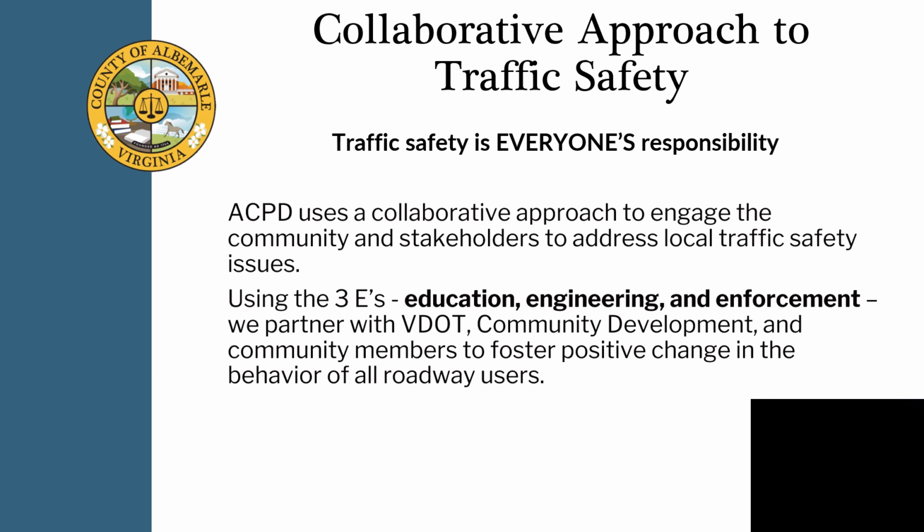So we want to share with you where we're seeing our problems. We want to share with you what these problems are. And we want to ask you to be a better driver. We want to ask you to devote your time and attention to driving. When you're driving a vehicle, it requires 100% of your attention 100% of the time. We also use the 3 E's: education, engineering, and enforcement, to make our roadways safer. We partner with VDOT and community development and the community to foster positive change and interaction so that all of our roadway users are safe while they're on the roadway.